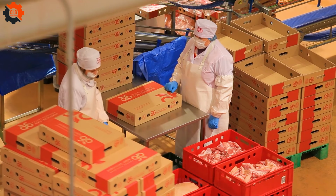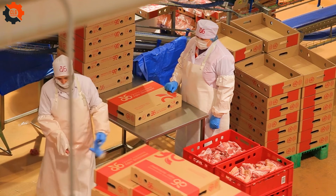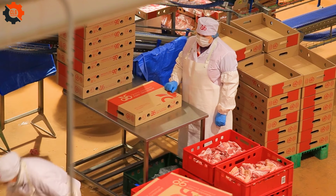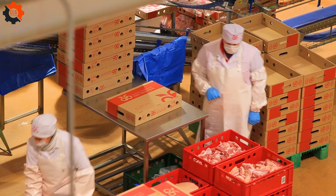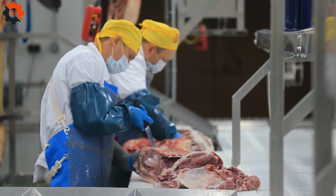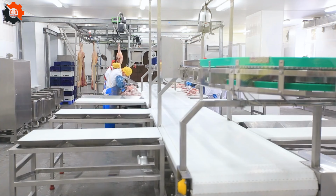According to research by the Food and Agriculture Organization, abbreviated as FAO, pork and beef are the two most eaten meats. We've just learned about pork. Now let's go see what's different in the beef processing factory.